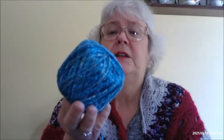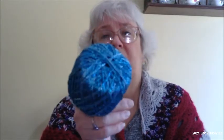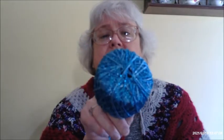I love these. These are the ones I use all the time. And the yarn that I am using is super sparkly, as you can see. This is Universal Yarns, and it is called Spangle. And this is Caribbean Sparkle, I think is the name of the color. It's kind of a tealy blue.